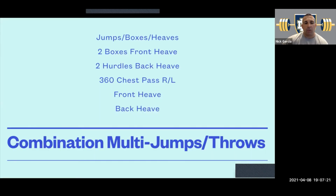All right, combination multi-jumps and throws. I call this series jumps, boxes, and heaves. So we've got 2 boxes front heave, 2 hurdles back heave, 360 chest pass right and left, once again that transverse plane, and then once again, our front heave and our back heave, which we've already seen.